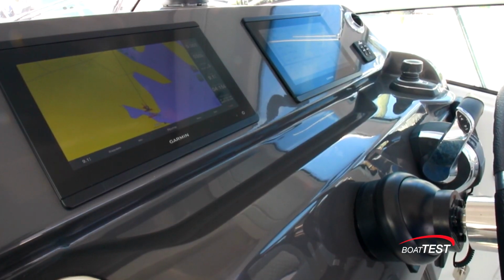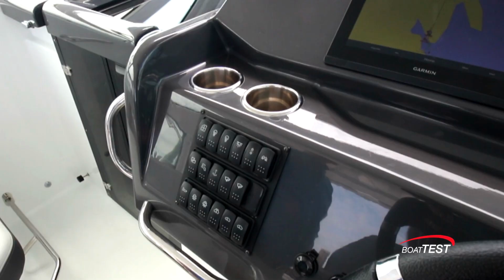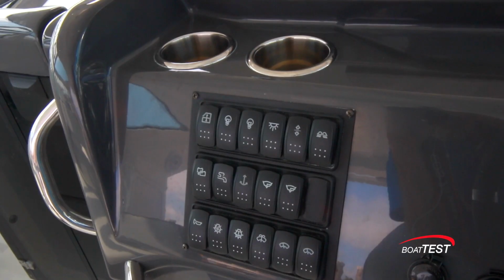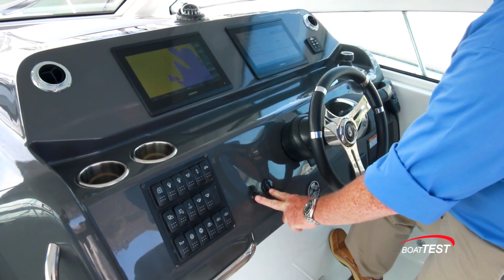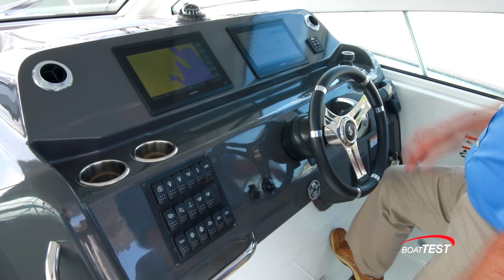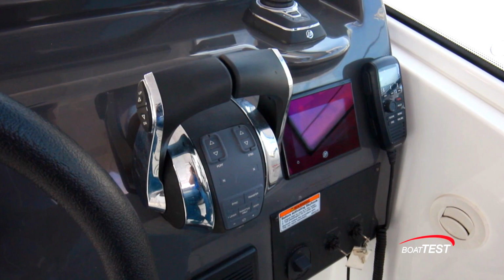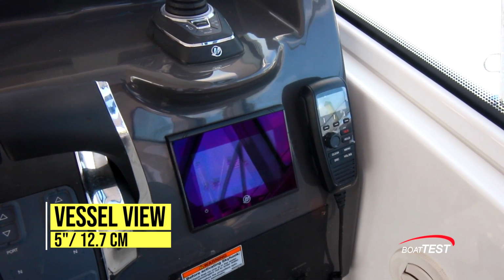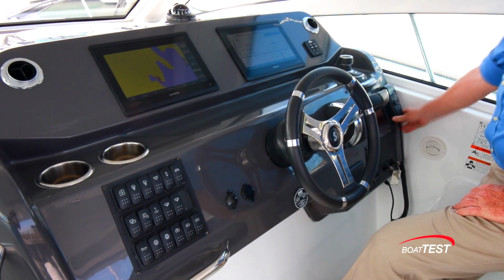But there is a little dip area here for putting stuff. A little raised panel would be nice to keep everything there. Twin stainless steel beverage holders over to the port hand side and the joystick piloting system over to the starboard side. All of our electrical switches are on the lower panel to the left. Charging and USB connectivity. The steering wheel is mounted to a tilt base. The digital throttle and shift has its host of optional features, and there's a 5-inch Mercury VesselView display alongside that. And then finally, the Garmin VHF.